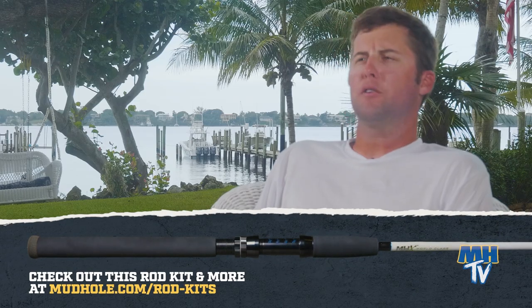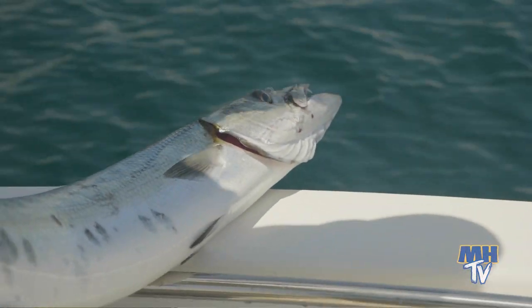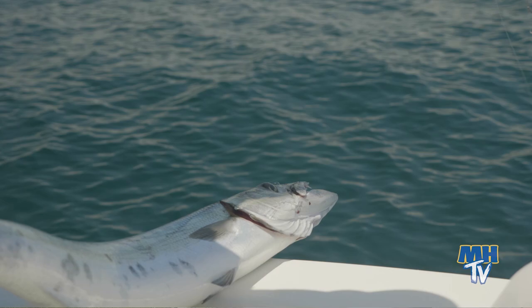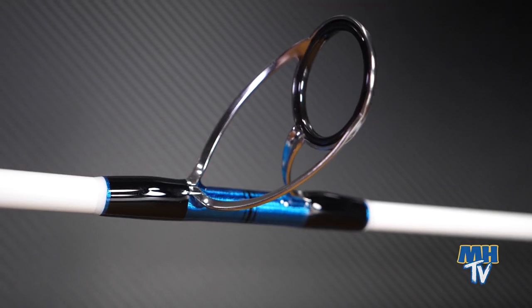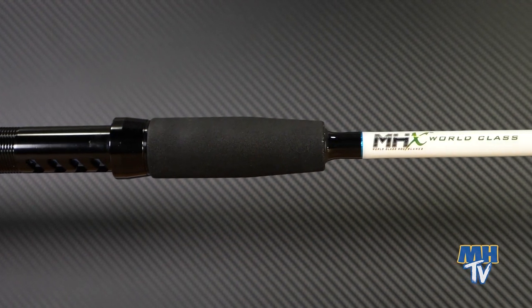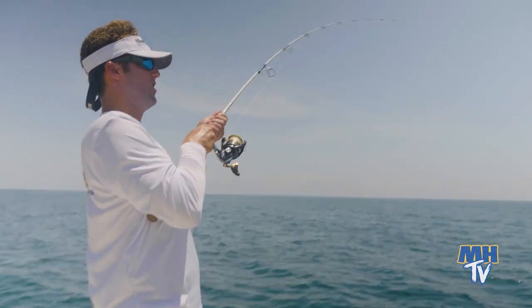So, the rod that I was fighting those cudas on, it probably was not the rod that if I sat down and thought what I wanted to build to catch big barracuda on, but the rod happened to be in the rod holder with a hook. I grabbed it and pitched a bait out, and the rest was history. There he is. Oh, I got him.